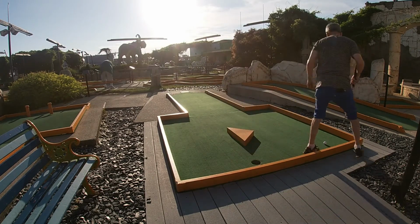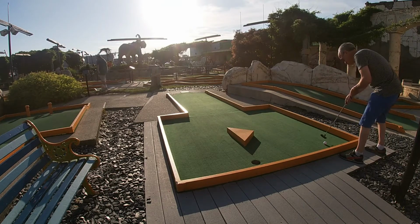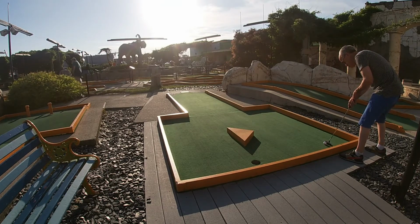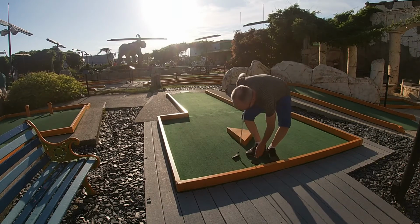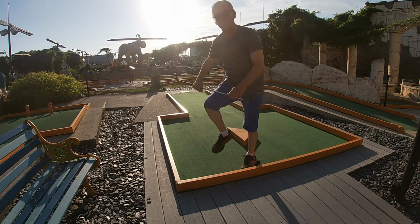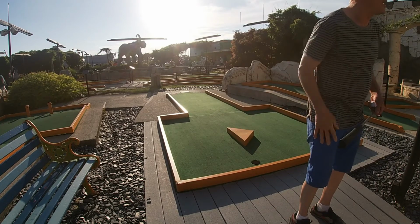This is the danger of the Volcano course. Even one of the easiest holes on it, there are places to get in trouble. All right, he gets that one to fall for his 4. Yeah, Kevin, that's going to hurt in the score for this round.